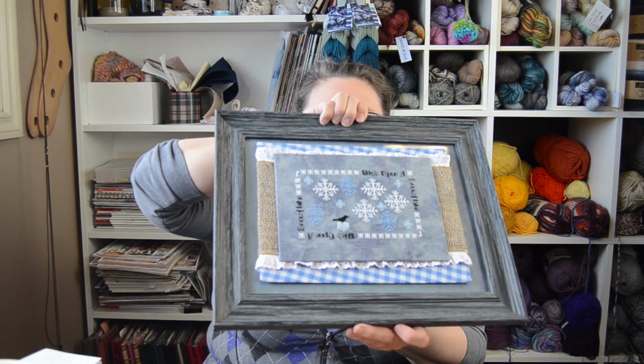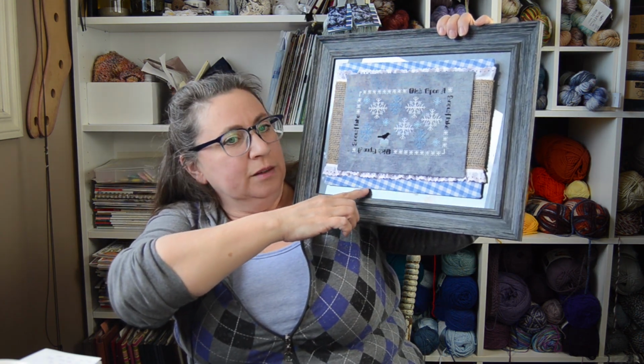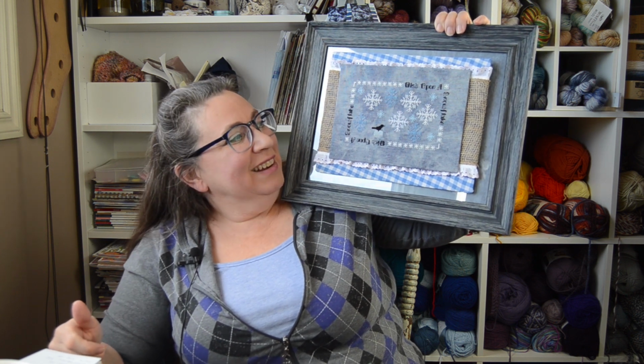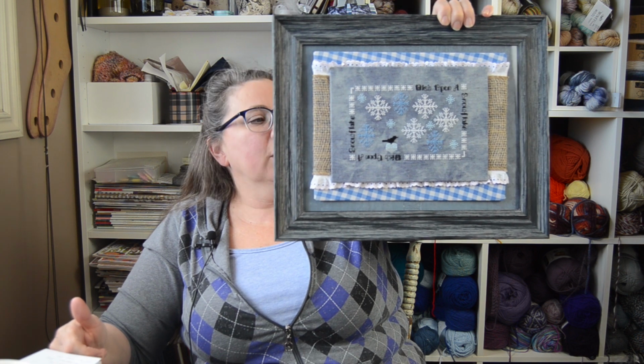I have finished this on sticky board, and then a piece of lightweight cardboard covered in gingham, and then some different ribbons. So there is some burlap and some of this ribbon out of my fabric stash. And then I found this frame at Michael's. It is just one of their frames out of their framing department.